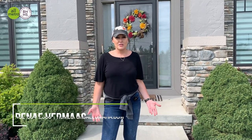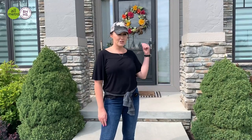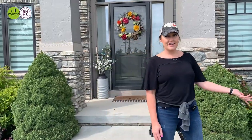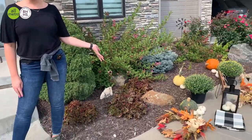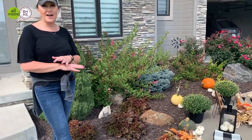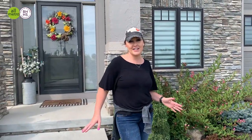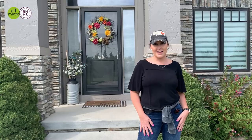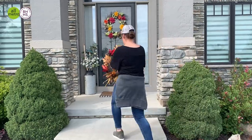So I don't have a house tour today, but what I do have is I'm gonna transform this boring front porch from summer to fall. I've got a few things that I like to use over here, but I don't have any rules when it comes to decorating, so I do what makes me happy, so you should do what makes you happy. So I'm gonna put this together, and then at the end, I'll kind of talk about what I used and how you can achieve that too.